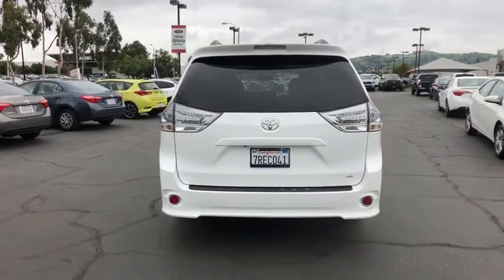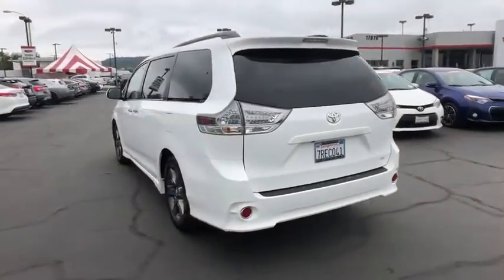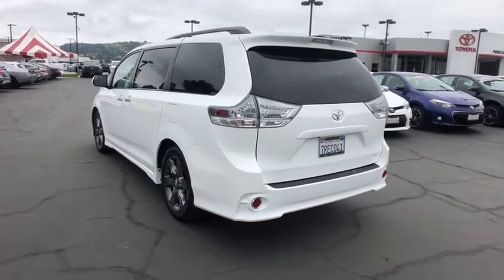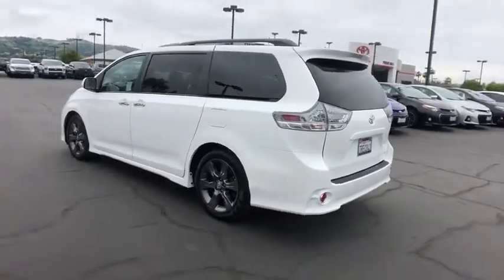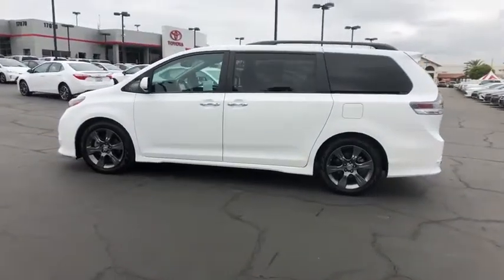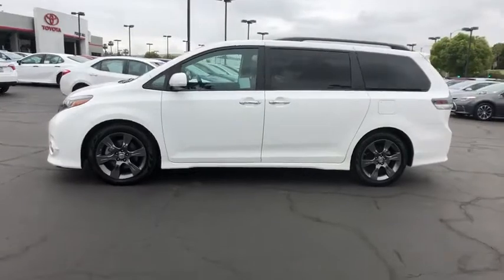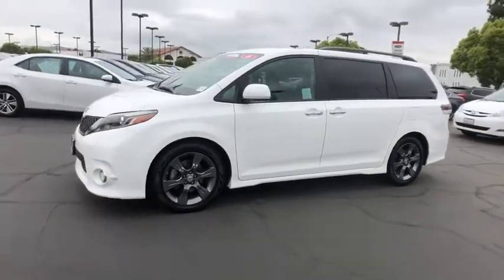This vehicle has less than 40,000 miles. Here are some of this vehicle's great options. Leather-wrapped steering wheel, front-wheel drive, trip computer, fog lights, electronic stability control, compass, outside temperature gauge, engine immobilizer, tinted glass, low tire pressure warning, leather shift knob.